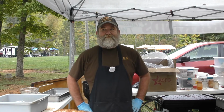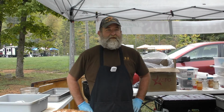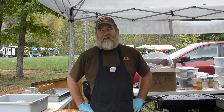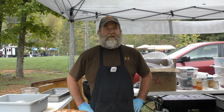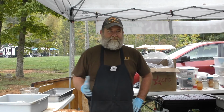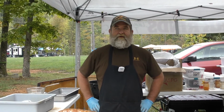To the untrained eye, making pork skins looks simple, but I have a feeling it ain't. It's not complicated, but it's not simple either, because you got to keep your temperature. The main thing is keeping your temperature at about 450 degrees. Every time you dump in, it drops, then it wants to rise, so you're always fighting the cooker.